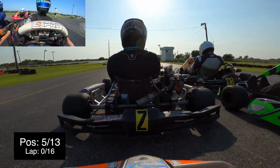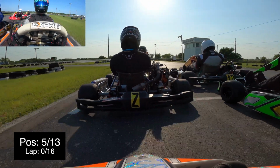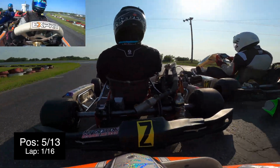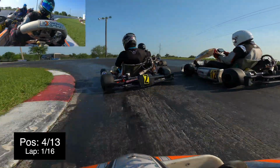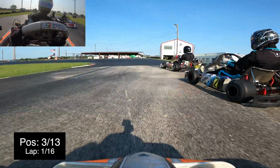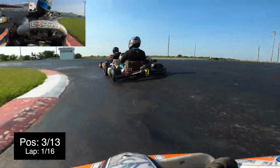So flagman waves green, we're good to go. I was a little late on the gas, but you can see that the gap really isn't that big, and we're now right on Cohen's bumper. Going through turn 1, like I said, we're just going to follow Cohen. Going through turn 2, still have the inside, and now we're up into 3rd place.